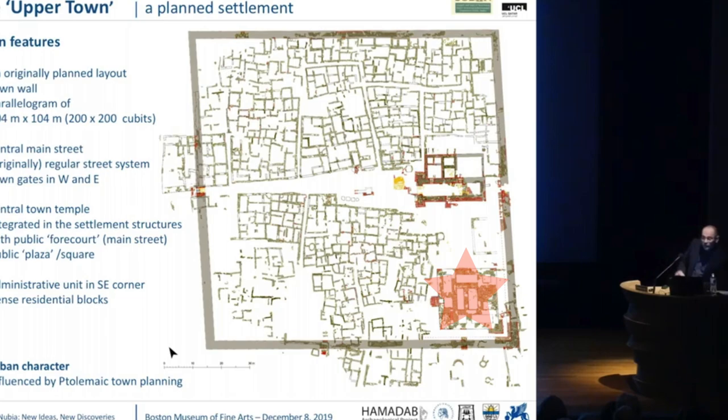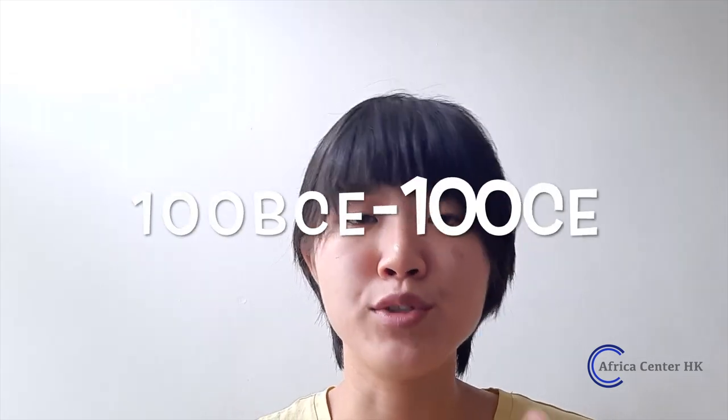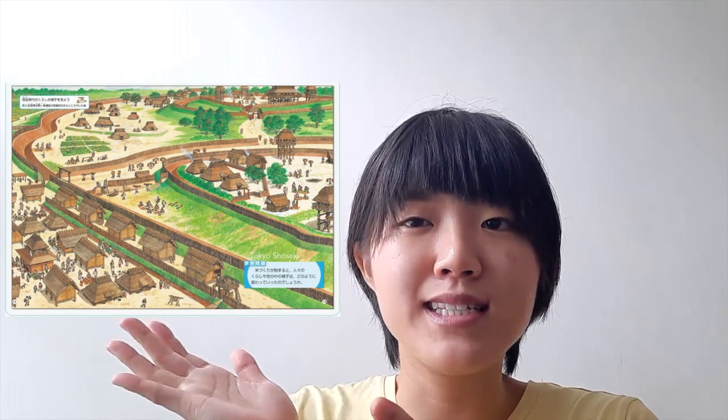The most prominent building is the town hall, which was a 4 to 5 story building and very much influenced by Ptolemaic style. Wow, Nubia was so urbanized already around 100 BCE to 100 CE. That's when Japanese people lived like this. So we had a long way to go.